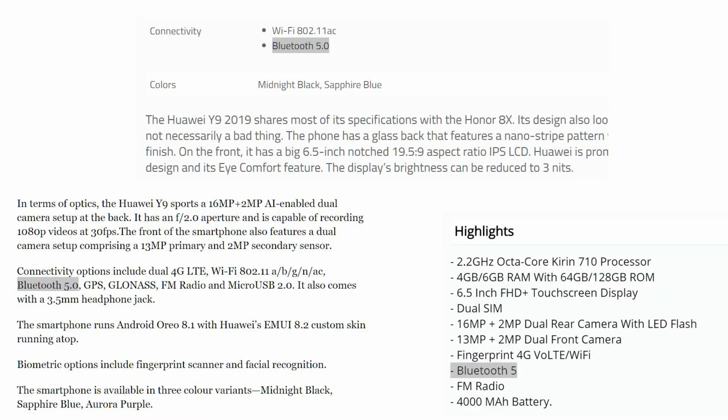One thing I'm not sure of is that in some places I have read that the Huawei Y9 comes with Bluetooth 5.0 support, but the Kirin 710 doesn't support Bluetooth 5.0. The Redmi Note 7 definitely has support for version 5.0, but I'm not sure whether the Huawei Y9 is the same or 4.2.